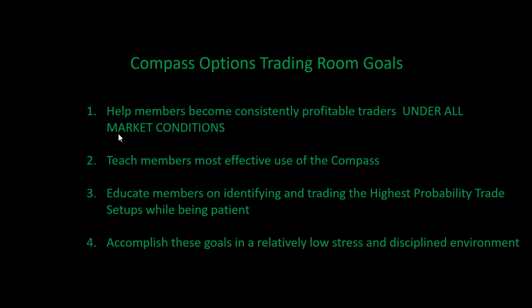So we try to trade under choppy conditions, trending to the upside, trending to the downside, bearish market, bullish market, we don't care. We're trading the highest probability trade setups and following the market. If the institutions are in there, we're in there. And that's how we make money month after month.